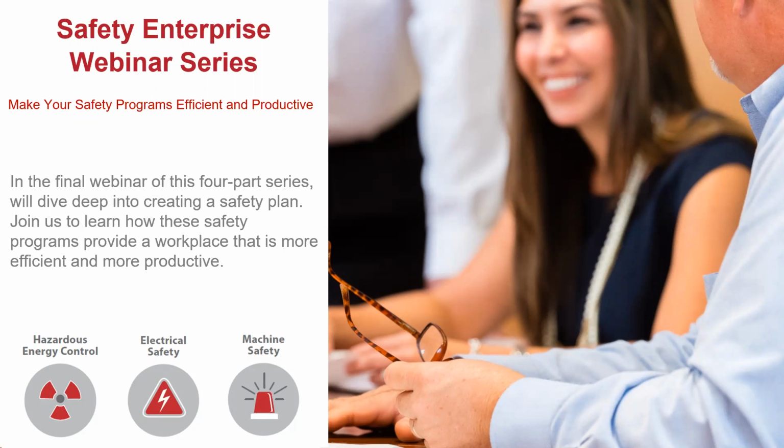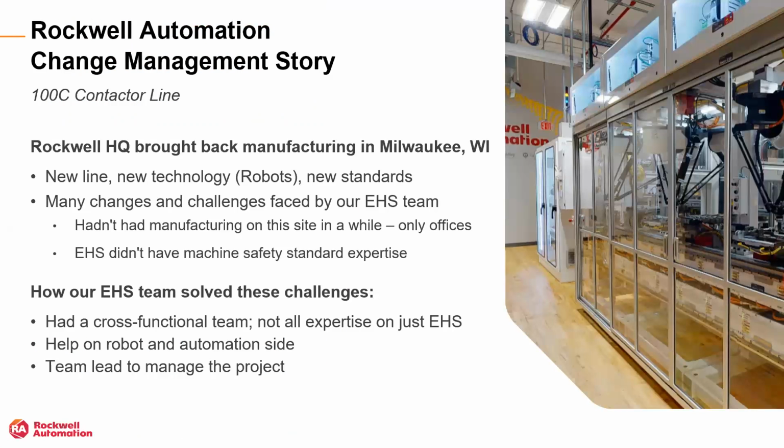But first, what I'm going to highlight is a change management story, and it's Rockwell's. We're going to talk about how we got some new equipment in and how we leaned really heavily on our safety plan, which we're going to talk about putting together, to make sure that when we brought that equipment in, we knew that employees were going to be safe.